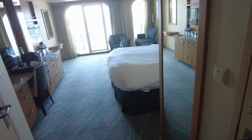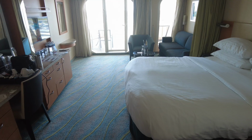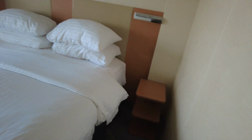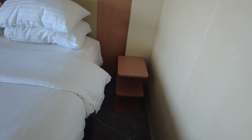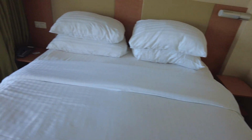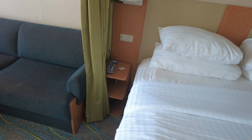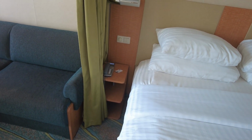All right, but that is the bathroom. And again, looking as you come in the room, you have the closet on the left, the bathroom on the right. And in this particular room, it's set up with the bed on the right. We have 2 nightstands, one on each side. I do not see any plugs next to the nightstands. I do not see any plugs on the phone, any USB ports or anything like that. But you do have the 2 nightstands.